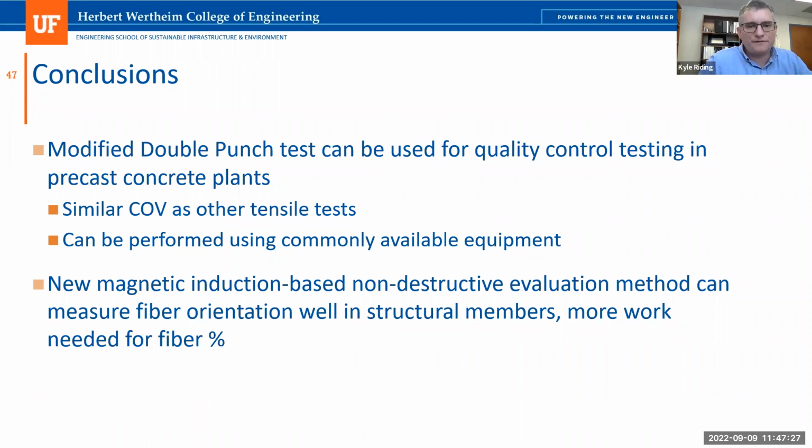You get that immediate feedback instead of having to wait for results from one of our friends at the testing labs that you have to mail the samples off to. And who knows what will happen if you mail samples off, if they'll get lost or if anything else happens to them during shipping. And we know that we get similar coefficient of variation as the flexural test anyway. So we feel good about that.